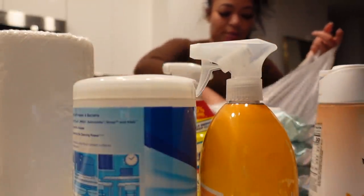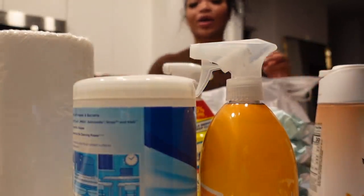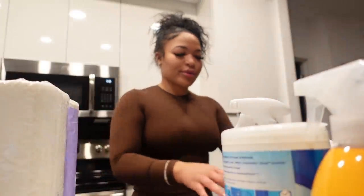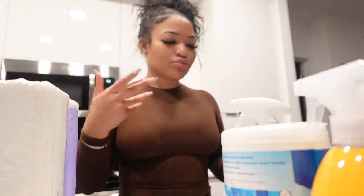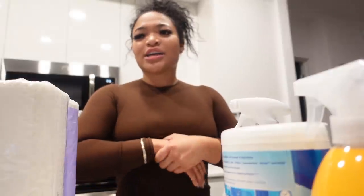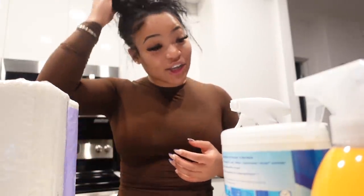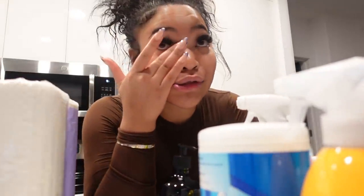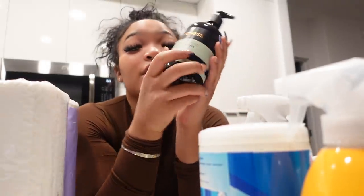Y'all, I swear, every time I go to the beauty section, it's a vibe, bro. So I was roaming around and I smelled this little hand wash, because obviously I like to wash my hands, and you should too. So I smelled this small little sample of hand wash, and I was like, oh my god, this smells so good. So then I found the bigger version, and this is the bigger version.